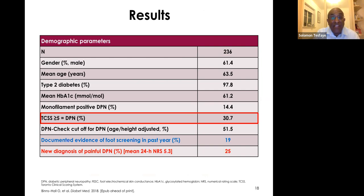If you use a DPN Check, this is that handheld device from Harvard Medical School, which is quite widely used now in the United States, and by people that can afford it, of course, it is 51%. And if you use the pseudo scan, 38%, I haven't got the results here.